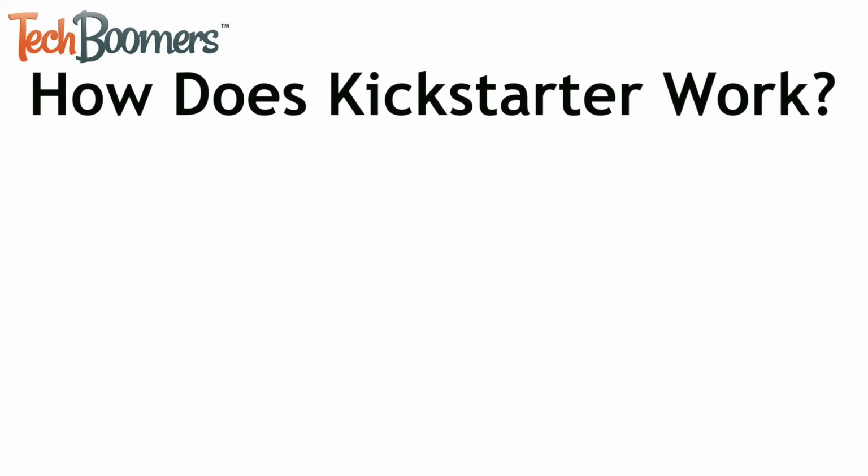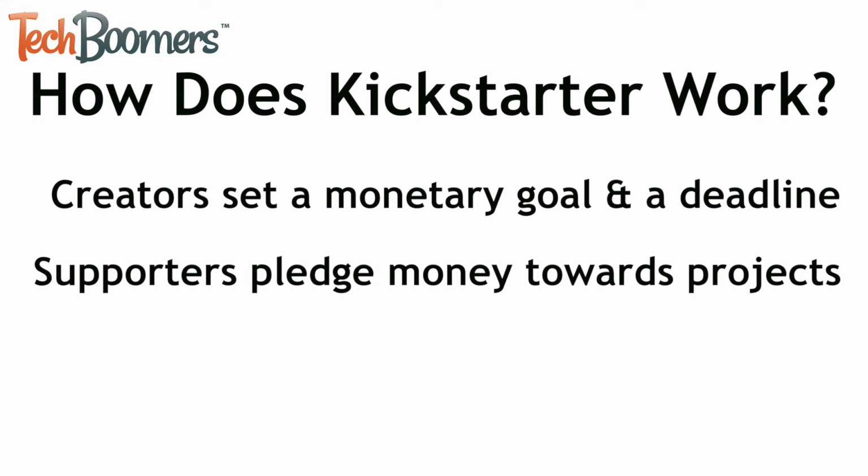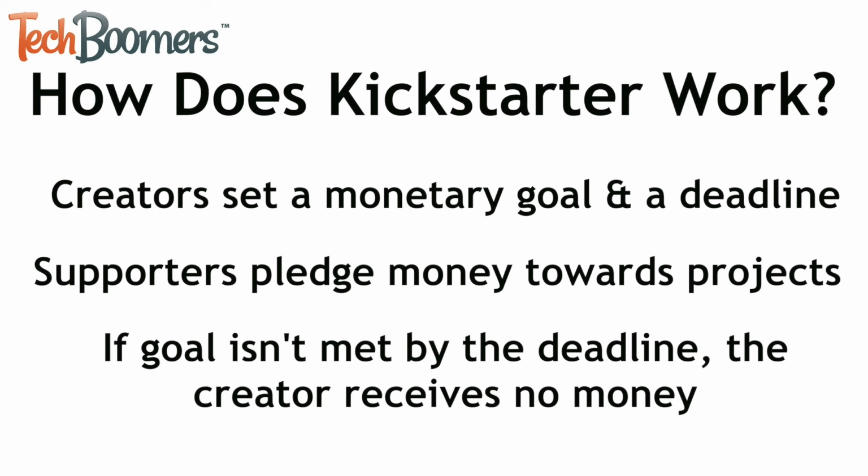So how does Kickstarter work? When a creator posts a project, they set a monetary goal and a deadline to meet it by. Then, supporters can pledge money towards the completion of the project. If the project doesn't meet its funding goal by the set deadline, then the creator receives no money and the supporters will not be charged for their pledges.